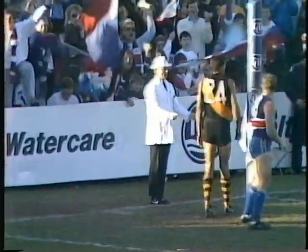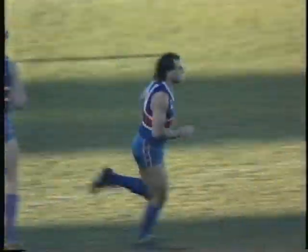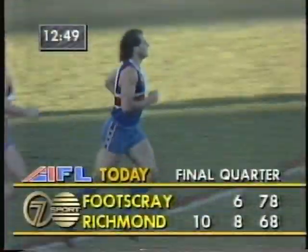Oh, great mark. Wigney plays on quickly. Those runners have gone down the ground. This is McGuinness. His third goal. It looks home. It is. Goal to Footscray. His third.